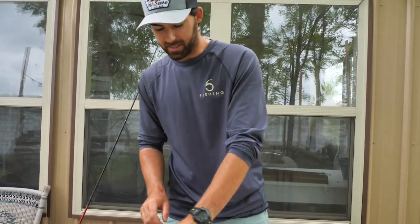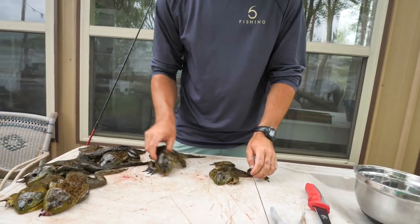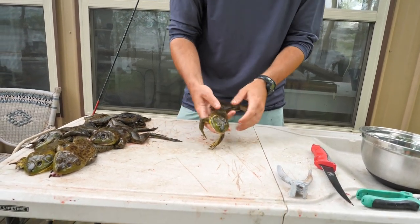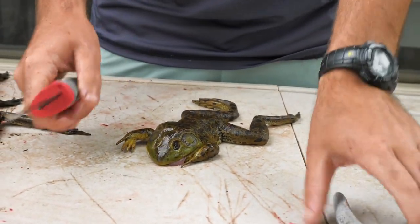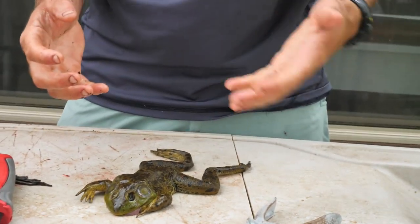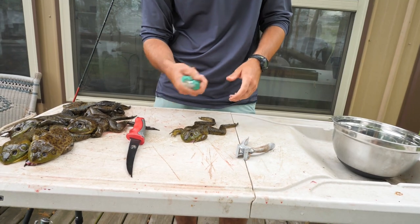So let's take this little guy here. We'll set these guys aside. Got some really nice ones here. And this guy, while he is the smallest one, is a really, really decent sized bullfrog. It's really easy to clean a bullfrog. You want to have a sharp knife, a pair of skinners, these are just catfish skinners, and then you're going to want something that you can cut through bone with. Normally I have some game shears, but I couldn't find them, so I have some garden snips. These will work just fine.